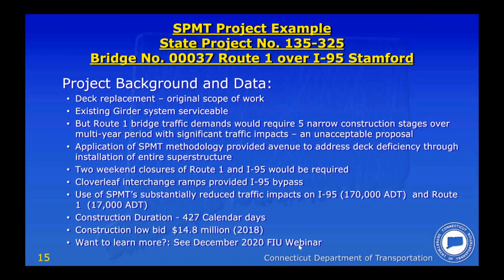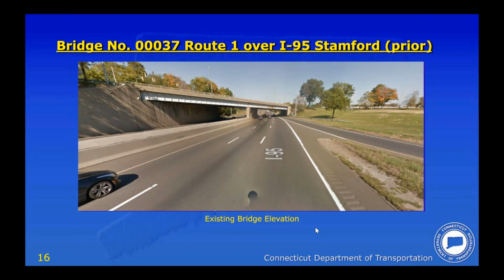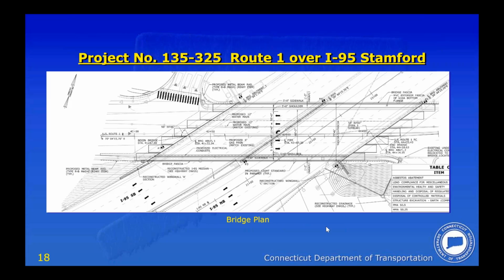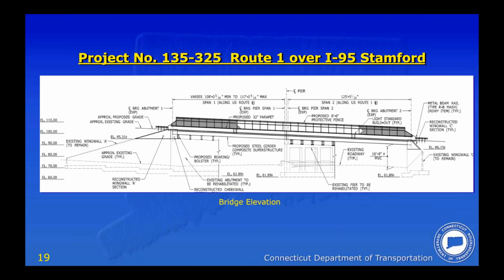For more information on this particular bridge project, see the 2020 FHWA webinar, an ABC webinar that we did a short while ago. So this is an elevation view of the existing bridge before construction. And this is a shot looking south on Route 1 from the north abutment of the crossing, or east abutment, if you will. And this is a plan view of the proposed new bridge spans, bridge elevation of the proposed new superstructure.